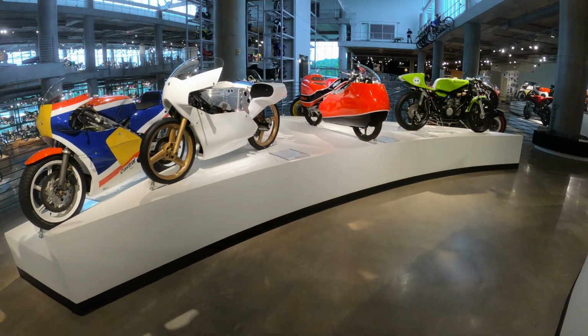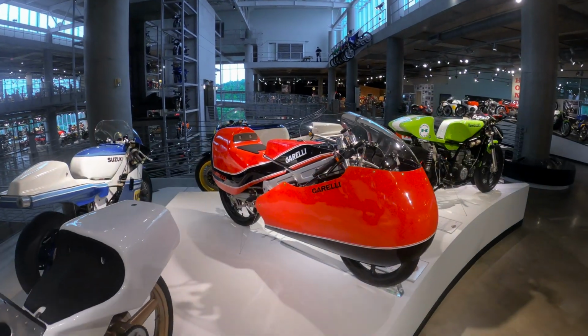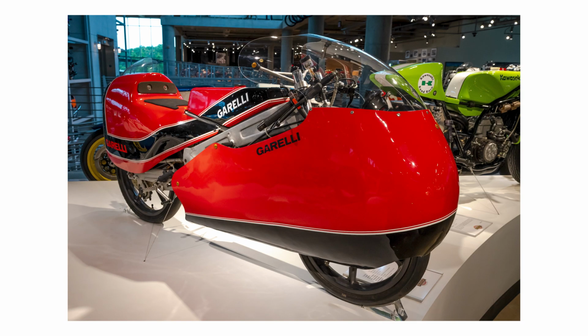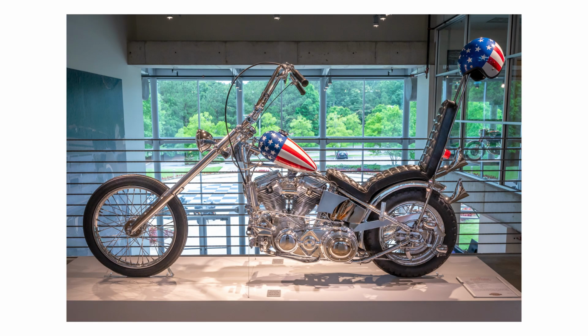This is a 1986 Gorelli 50. This is a Grand Prix road race machine that has been fitted with extensive fairings in an attempt to set new speed records for the 50cc class. This is a 1999 Harley-Davidson Captain America, a replica of the machine that was featured in the movie Easy Rider.